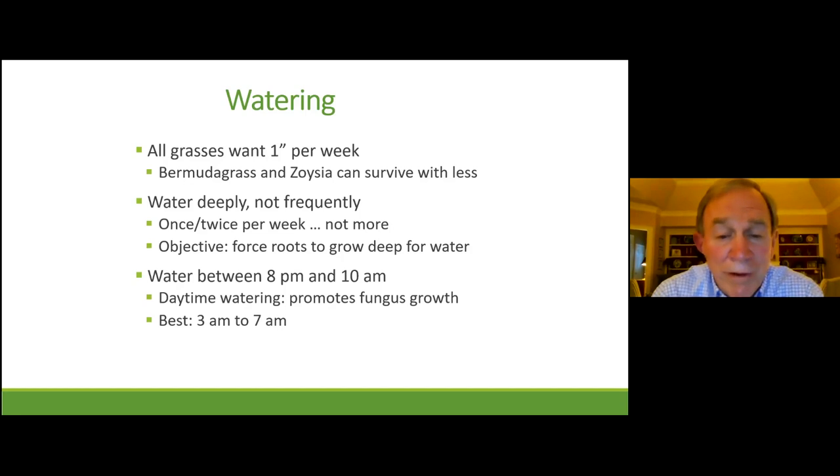The best times to water is between 8 o'clock at night and 10 o'clock in the morning. And while many of you think that's so we don't get evaporation, well, that's part of the reason. But the real reason is that your lawn, my lawn, everybody's lawn has fungus spores in the soil that are just waiting to develop. They're waiting for the right conditions. And the right condition for these fungus spores is 13 to 15 hours of wetness on the blade of grass.